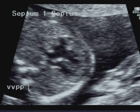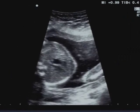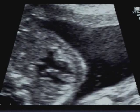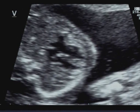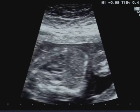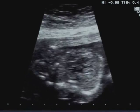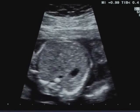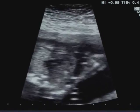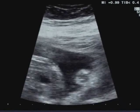Look at the section of the four chambers with the regular septum 1 and septum 2 and the pulmonary veins that lead into the left atrium regularly. The foramen ovale, the atrial septum, and even the atrioventricular valves are regular.